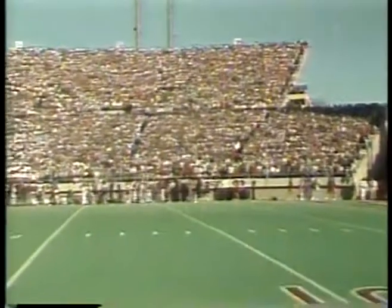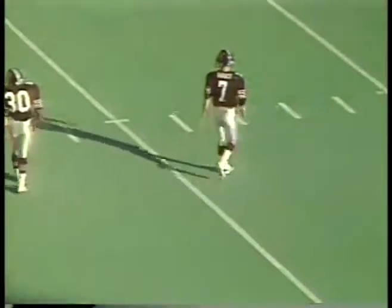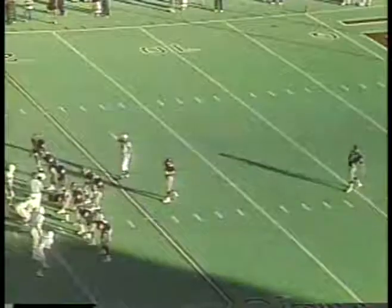But 2 theories here, obviously. 1, you go block it. 2, you set the wall up and try to get a good return. They've got Marshall back here, so I'm assuming they want to make sure they get the ball fielded and get it as far upfield as they can, and then take the football down and try to get Ward in position to get a field goal.